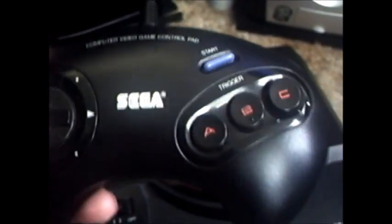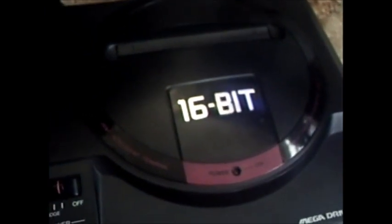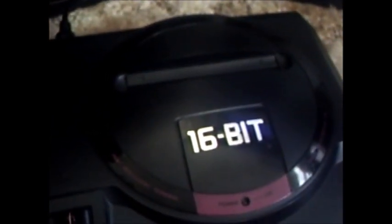Start button. You know, your typical rocker switch here. Sega in the middle there. And now this is the unit itself, which is designed exactly the same as a Sega Genesis Mark I, except it says Mega Drive down here, Sega, and instead of up here, this is rounded here, 16-bit, real big there. They wanted to make sure people understood that this was twice as powerful as the Famicom, yada yada yada.